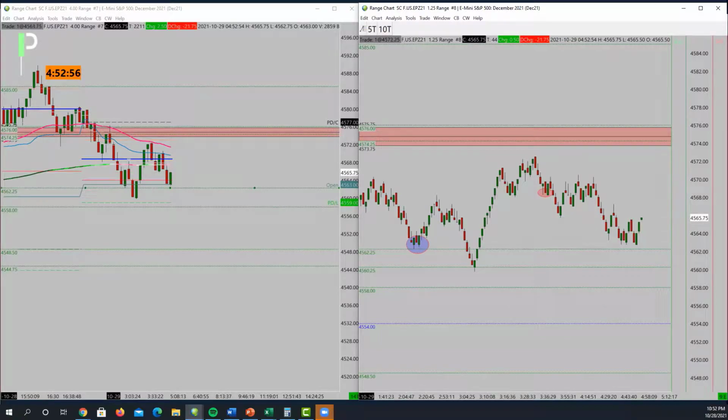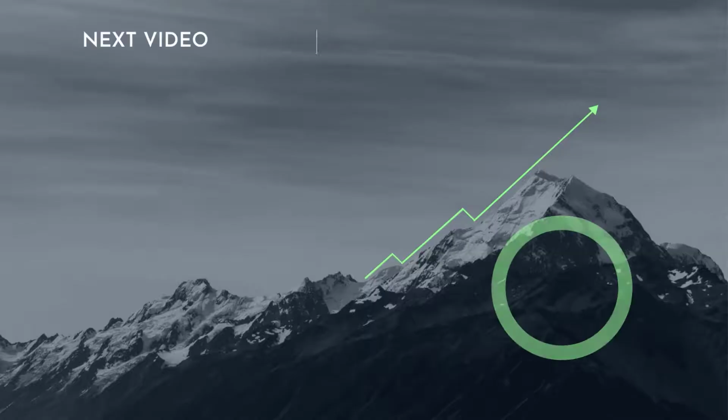All right, so plus 3 points on that, not bad. Could add more, but again, not bad for the trade with the 1 lot. One good trade for London session. Close it up.